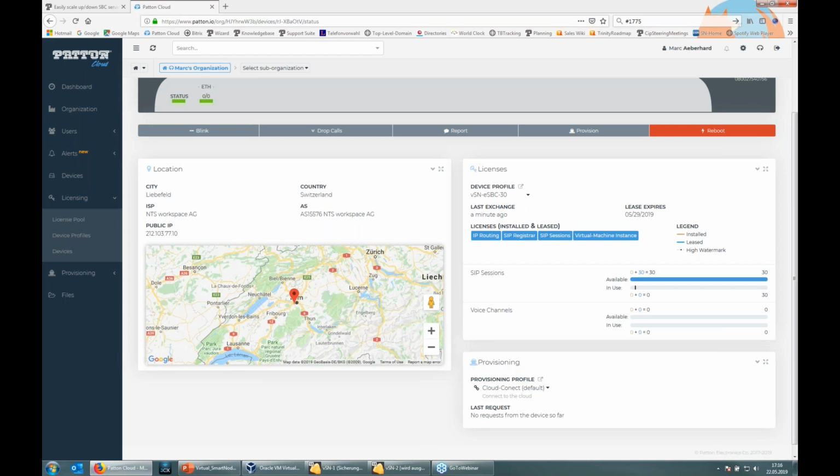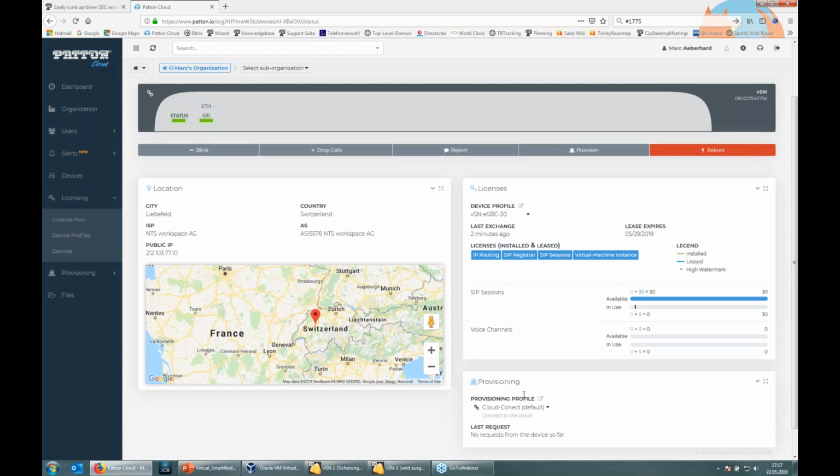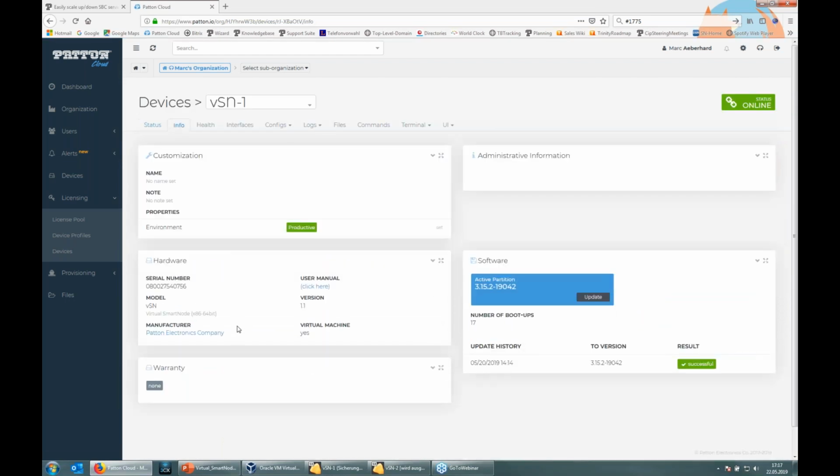So first of all, the location, so you can see where I'm based actually. So in Switzerland, where I'm running this smart node. On the right-hand side, we have the licensing information, and I'll just come to that a bit into more details in a few seconds. The provisioning information, if it is configured, is going to be listed down here on the bottom right. There is more information available.